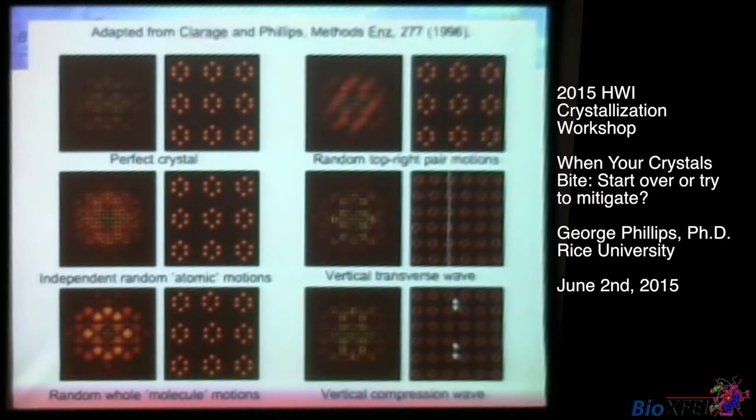So this is a nice diffraction pattern from this hypothetical array of six atom structures in an array. The array is actually bigger than this, but here's a perfect crystal. If you randomly move each of the atoms in each of these structures a little bit, you wind up with less than perfect constructive and destructive interference. This gives rise to this ring in reciprocal space.